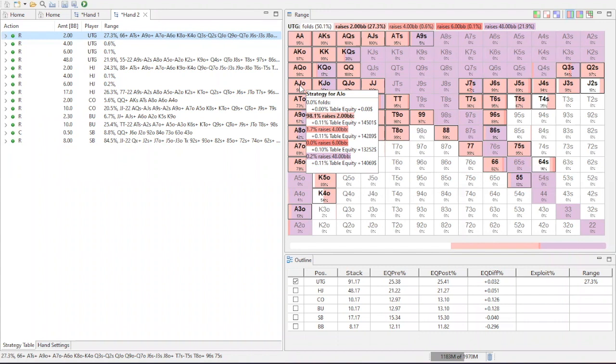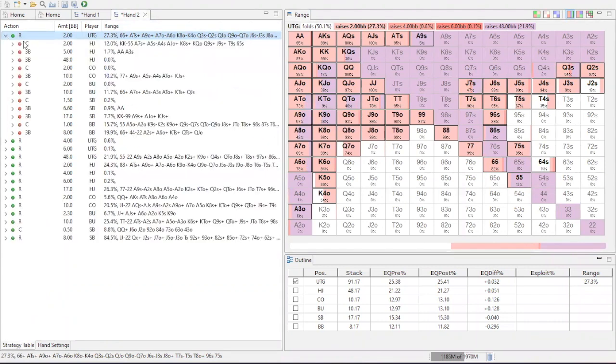It makes sense for the hand too, I guess, because going back to equity realization, ace jack off is surely one of the hands that realizes equity pretty well, especially with shallow stacks. You know, we hit a top pair, we're going to go with it. Sorry, I think I've interrupted your train of thought. No, not at all, that's a good point. Let's just look at what the response should be if we do raise this hand.